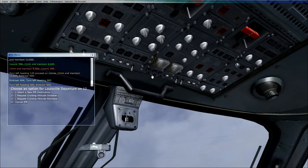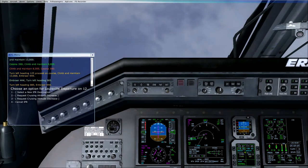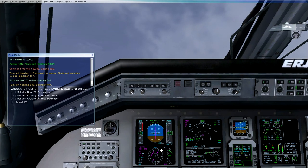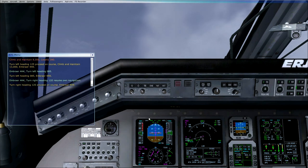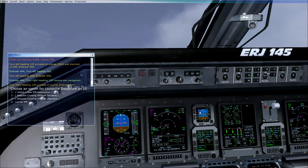I forgot to turn on my landing lights. Oh dear. FAA is all over me now. I will not do that. No, thank you. I'm actually going to go left.